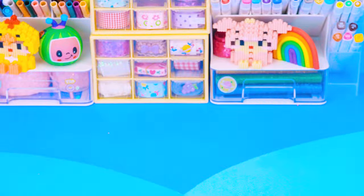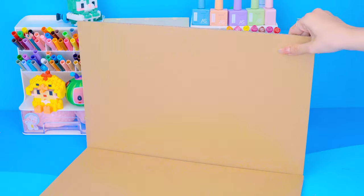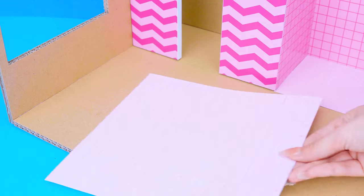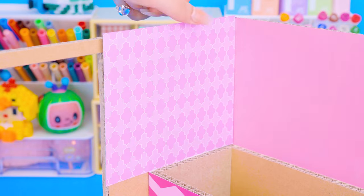Hello, my friends. I'm Kitty. Welcome to DA House. I have an idea with Cocomelon. So today, I will show you how to make a miniature cardboard house with two bedrooms, a bathroom, a kitchen, and a living room. Let's do it.